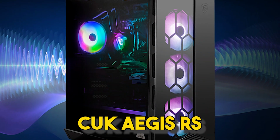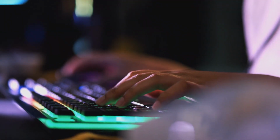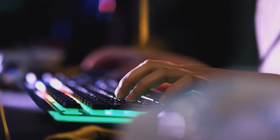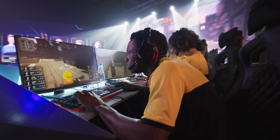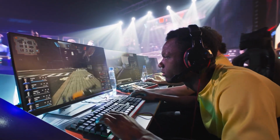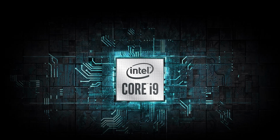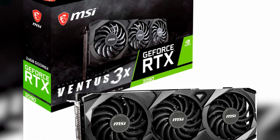Number 4. CUK Aegis RS. The CUK Aegis RS, which was previously entirely made of MSI parts, is designed to provide you with an unparalleled gaming experience. It provides unrivaled esports performance at the top level thanks to its 10th generation Intel Core i9 10900K processor and GeForce RTX 3090 video card.